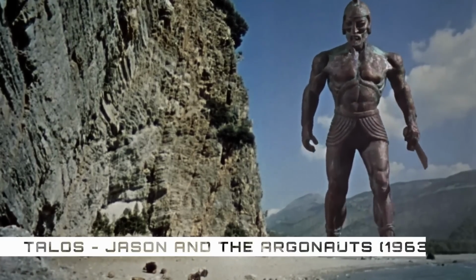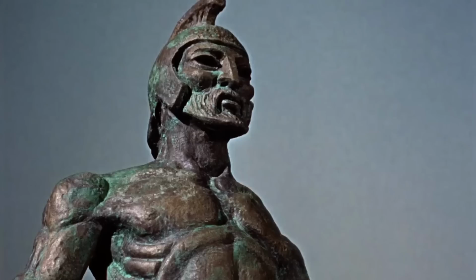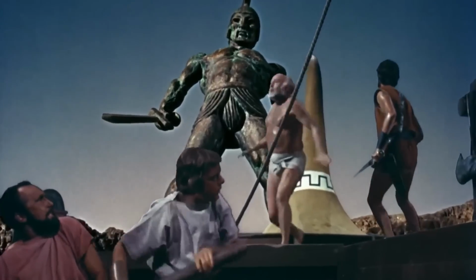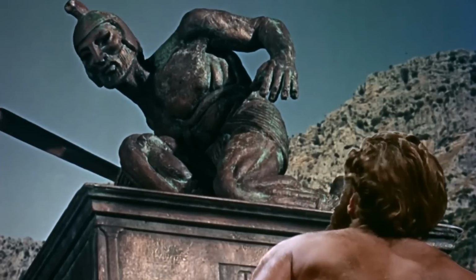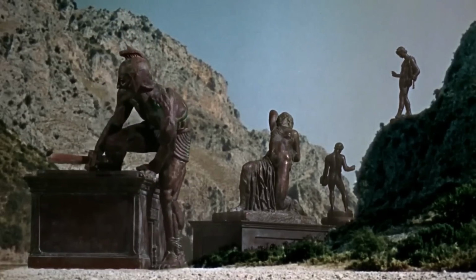You know that unsettling feeling when a statue looks just a little too lifelike? Talos takes that feeling and turns it into a full-blown panic attack. This towering bronze guardian is one of Ray Harryhausen's most visually striking creations, and also one of the creepiest. He doesn't run, he doesn't roar, he just turns his head very slowly and starts walking. And somehow that's way scarier.